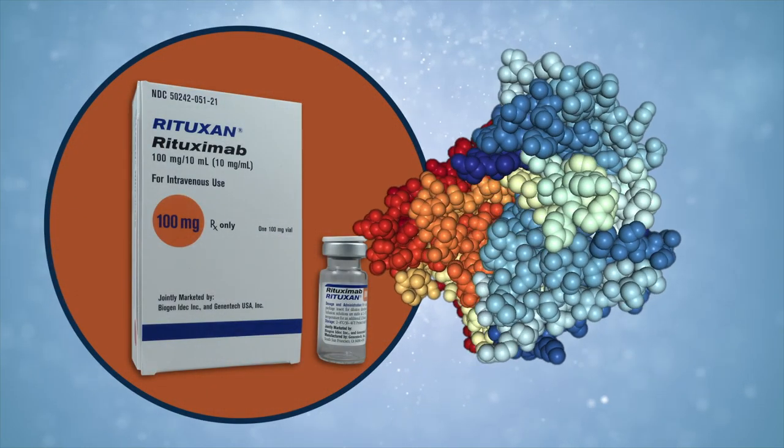One of the analogies I often give people is when I started my fellowship, antibody-based therapies first started coming to clinic. This drug called rituximab. But it was like, oh, there were a lot of challenges.